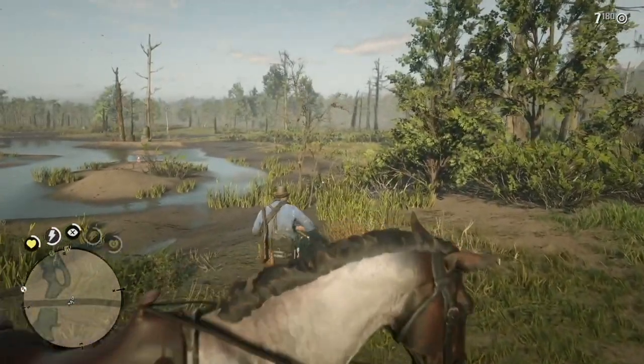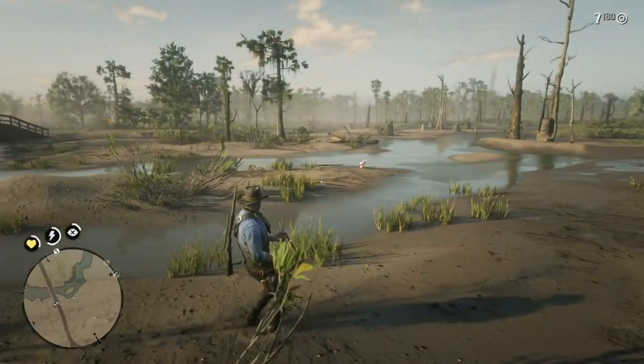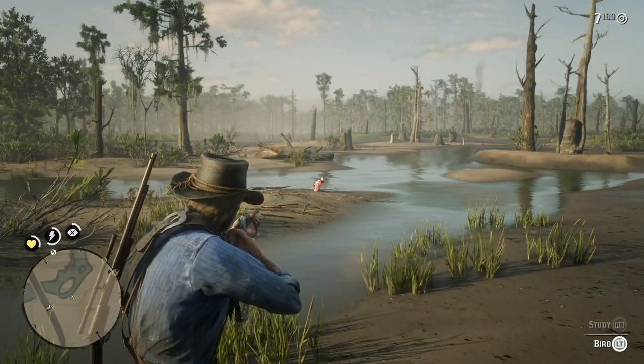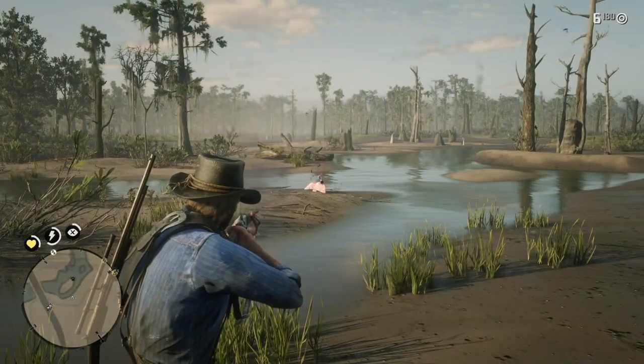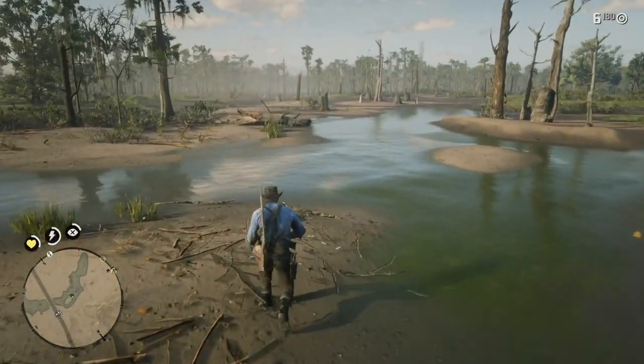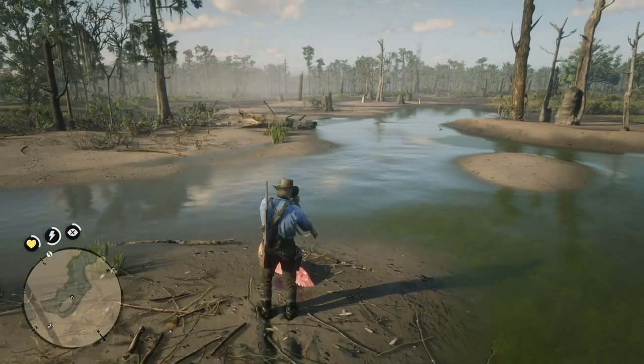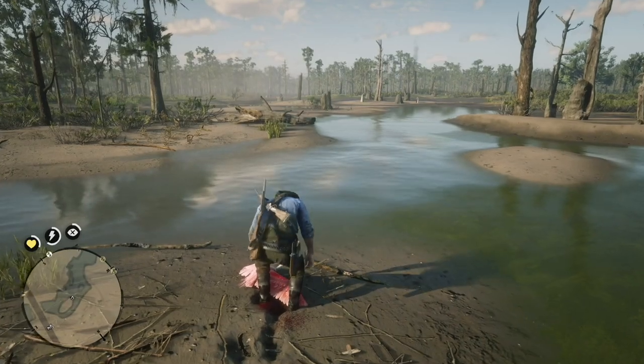You have the poison arrow and you have the poison throwing knife. You're going to need some oleander sage to make them. And after I cap off this bird, a spoonbill, I think, red spoonbill.